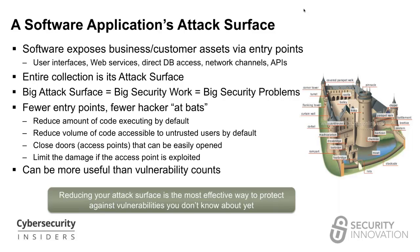The point here is you need to enumerate your attack points to get a good picture of your overall attack surface. And when it comes to software applications, you have to look at things like user interfaces. With the castle, the user interface is the front door, it's a window. But you also have to look at all of the different input fields. What are you using for web services and APIs? What type of database access are you providing? Is it encrypted? Is it not encrypted? Are you sending credentials in clear text? All that sort of stuff. And the entire collection of all of those potential attack points is your attack surface. And the fewer entry points, the better.